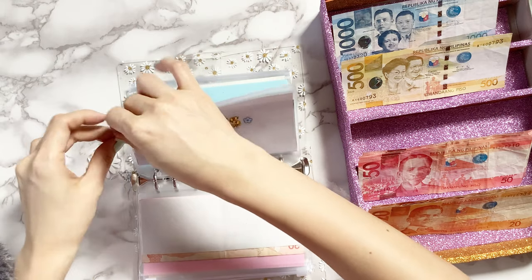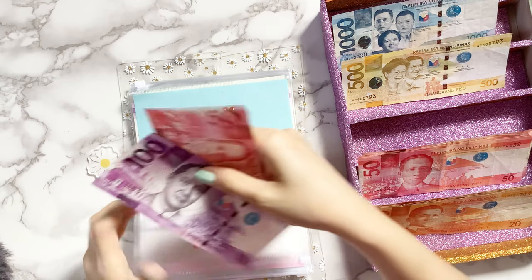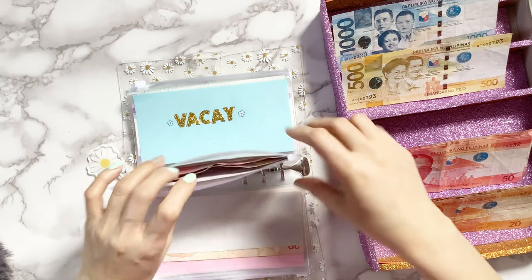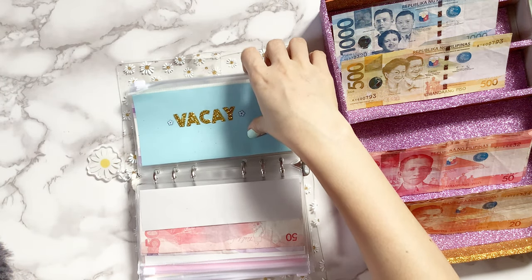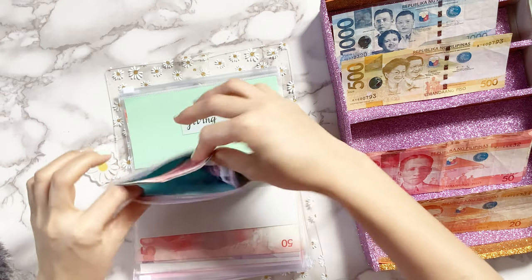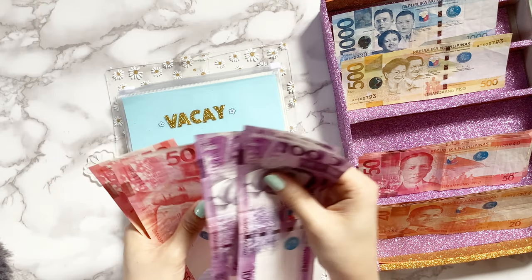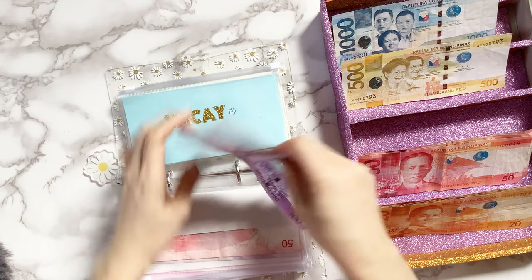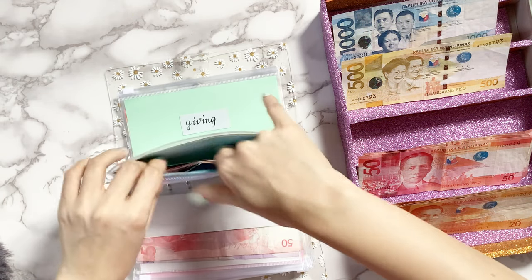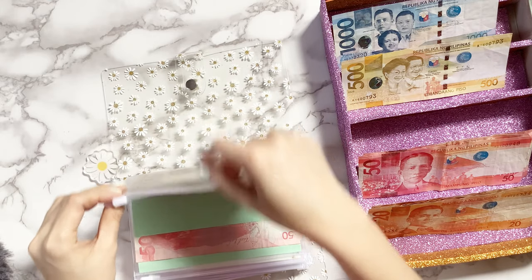Now it's this one. So gifts is getting 50. So we only have 150 here. Now vacation is going to get 50 also. Okay, so vacation money now has 1, 2, 3, 4, 450, 500. Oh, nice. Giving's not going to get anything today.